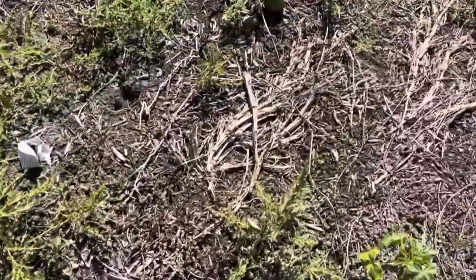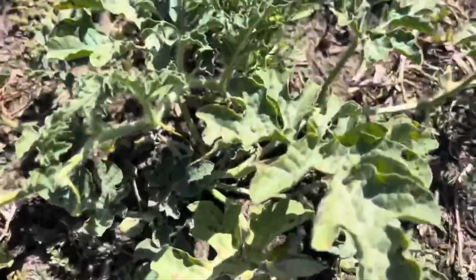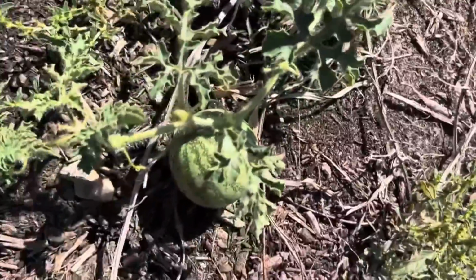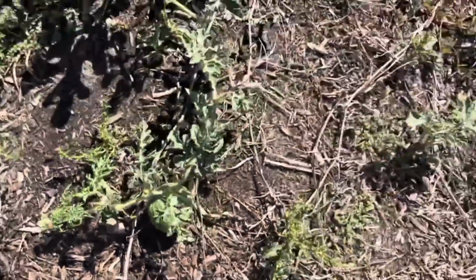And we get up here, we finally get to where we started our watermelon plants. You see, this is one that comes just from a seed. You can see how good it's doing. It's got a watermelon on it. Beautiful little small watermelon. He's not very big, but he will be.